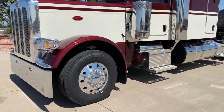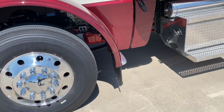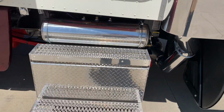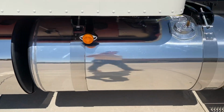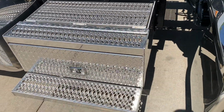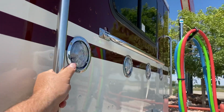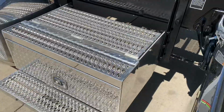Michelin XZE2s up front, 11R22.5s, and we got the round hole wheels. Air-ride steer axle. It's an owner-operator spec truck. Master disconnect there. Medium def tank. 110 polish tank on this side. We did the access steps on this one, so we got the toolbox access steps. It gives you the catwalk there. The downside is you have to get these handles. I like them without the handles, but then you lose the deck plate and the toolbox.